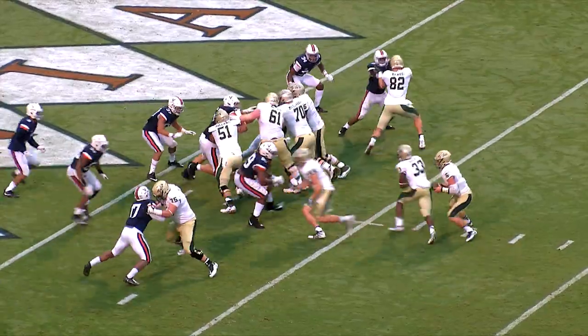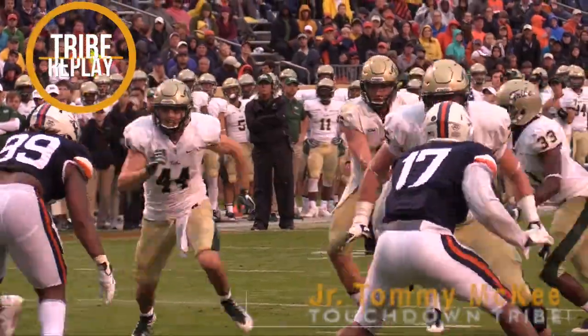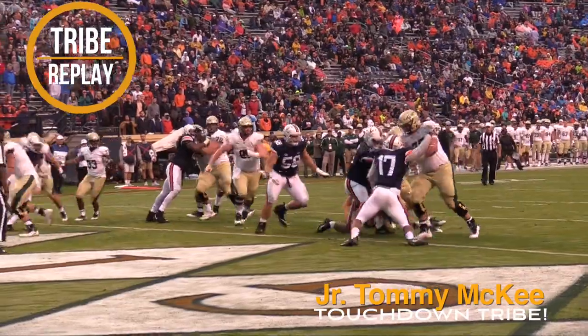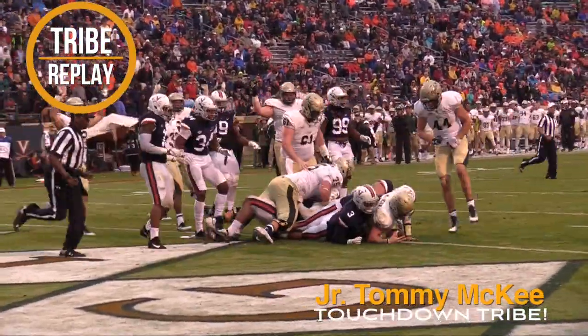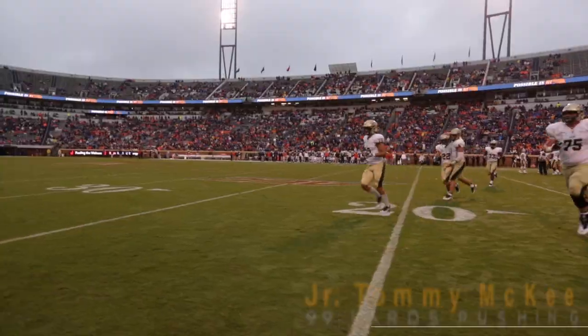They will hand the football off. They'll come. McKee going to keep it into the end zone. Touchdown, William and Mary. Touchdown, Green and Gold. How fitting is that, guys? Tommy McKee takes it himself to the left side. They had everything going to the right, and give him six.